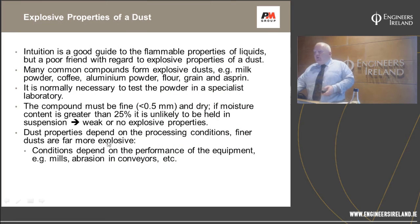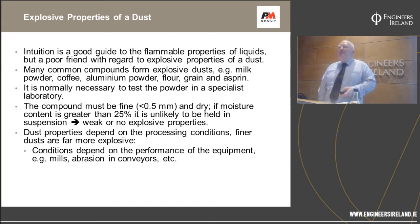Okay. So intuition is a good guide to flammable properties of liquids. I mean, they always smell kind of alcohol-y or solventy. You know from sniffing them whether they're nasty or not, generally. But intuition is a really bad friend with dust. I mean, lots of things go bang when they're in the right format: milk powder, coffee, aluminium powder, flour, grain, aspirin.